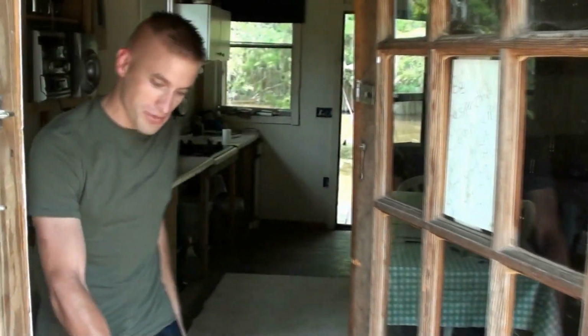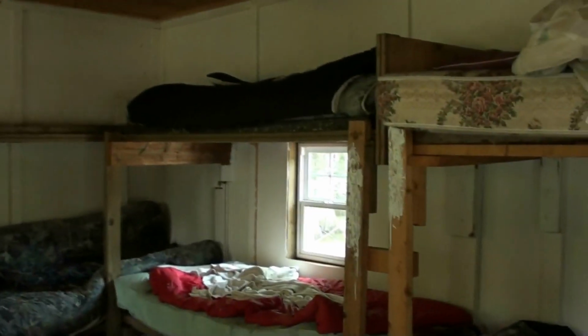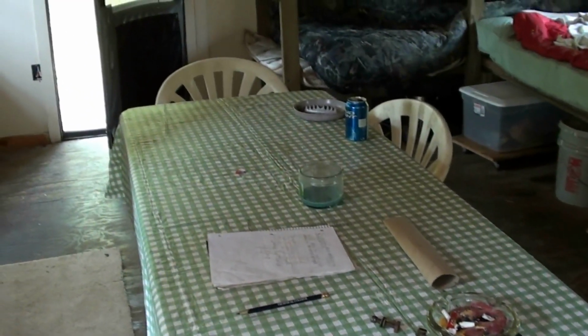Come on in. Wipe your feet. Welcome to my refuge at Santee, otherwise known as the Sanctuary. Man, look at those cots. Someone's having a good time here. Got a sign-in sheet there. Budweiser or Bud Light waiting for people.